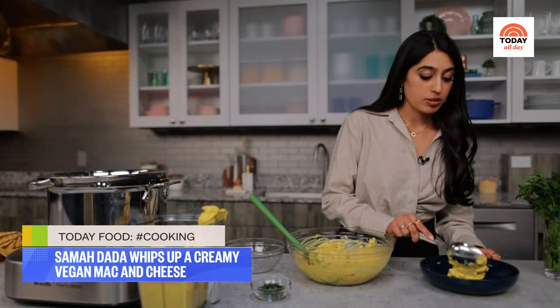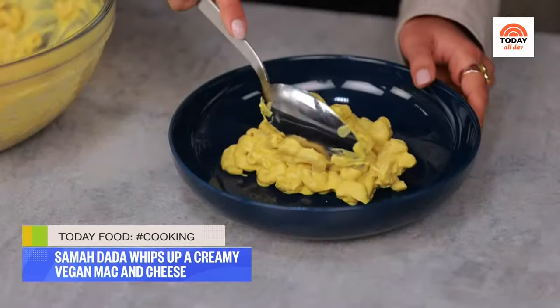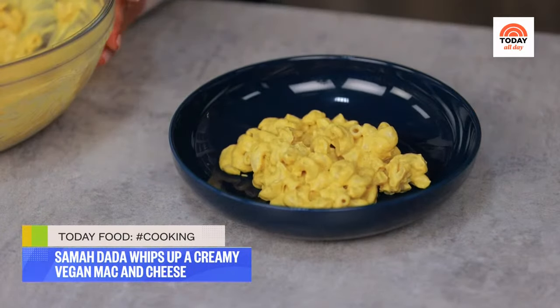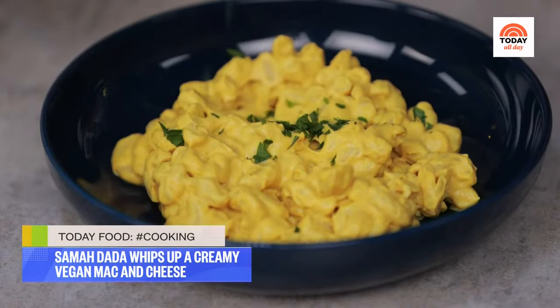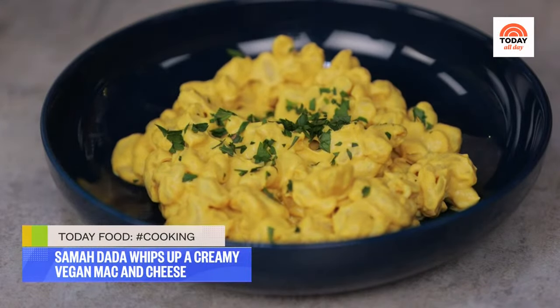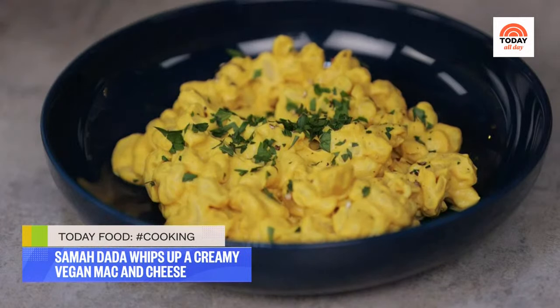Sorry, I just gasped. I was just taken aback. It's so creamy. All right, little fresh parsley just to top. Little bit of color, little bit of green, little bit of herb, just to bring this out. And then I'm just gonna finish it with some freshly ground black pepper.